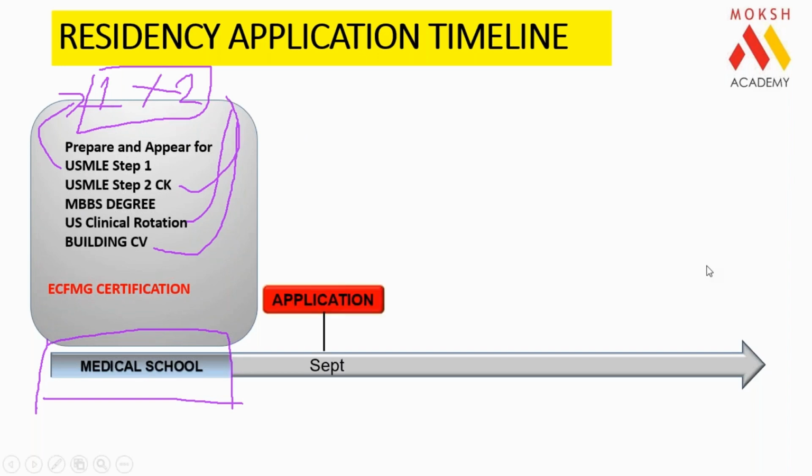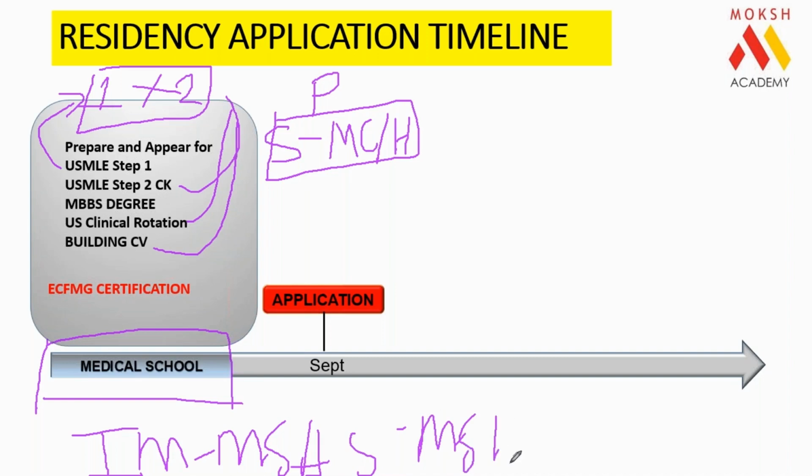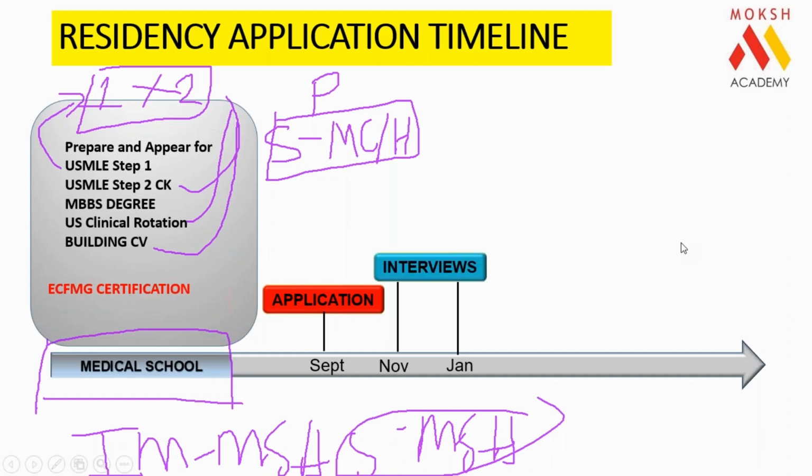Application every year happens in the month of September. Once you make an application online, you have to apply to a program. What do I mean by program? A specialty and a medical college or a hospital. What do I mean by that? You need to apply to internal medicine, Mount Sinai Hospital, or surgery, Mount Sinai Hospital. So a particular specialization only, and that program director will tell you yes or no. So technically, you need to apply to one specialization because your entire CV will be dependent on that.